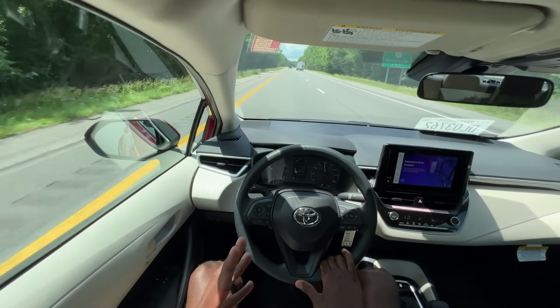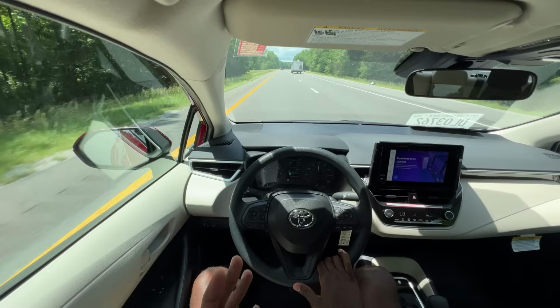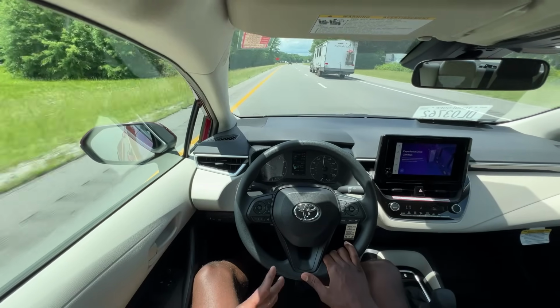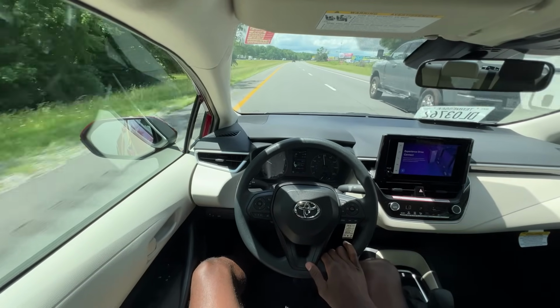Now, the wind is coming in just a little bit. It's very windy out today, and the overall insulation here feels pretty good. It's not bothering me at all, again, even though it's very windy out on the interstate. And road noise is basically non-existent.